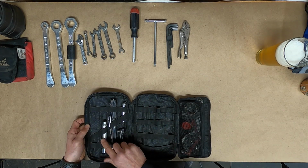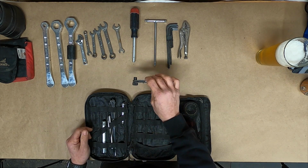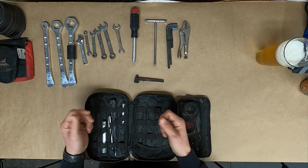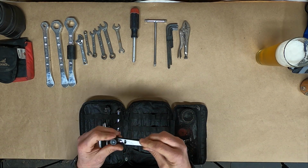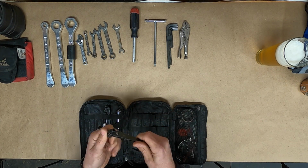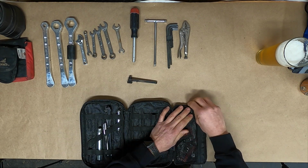I carry the spark plug wrench. I'll just leave that in the toolkit. This is a little tiny ratchet, and that has actually come in super handy. I don't like carrying the big full-size ratchets because of the weight. This is a cheap ratchet that came with some, I don't know, maybe like IKEA kit or something, but it's actually pretty durable, and I've used it quite a bit as a ratchet.